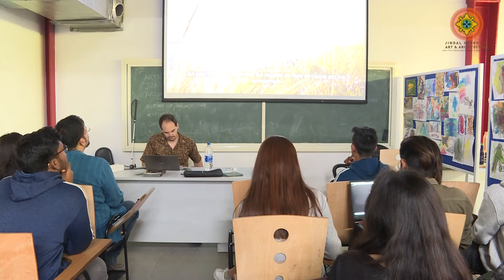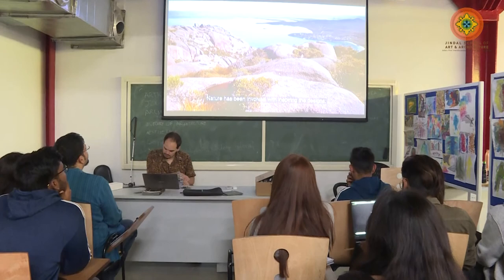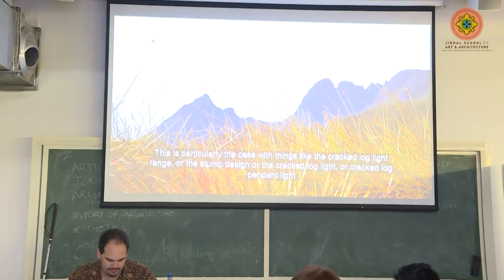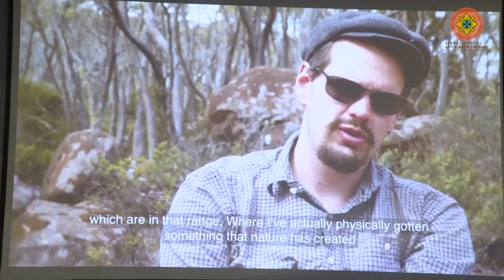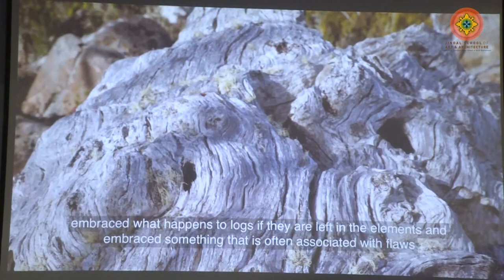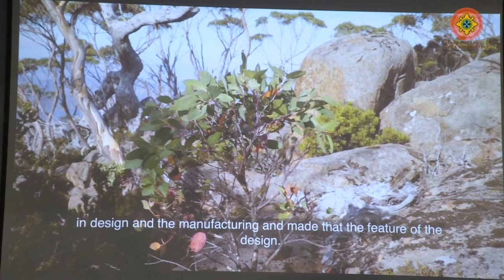Quite mental to close my design identity. manufacturers be involved in inspiring the designs. This is particularly the case with things like, say, the crackbot light range, like the stump design, crackbot light, crackbot pendant light that are in that range, where I've actually physically got something that nature's created and embraced what happens to logs if they're left in the elements, and also embrace something which is often associated with flaws in design and in manufacture, and made that the feature of the design.